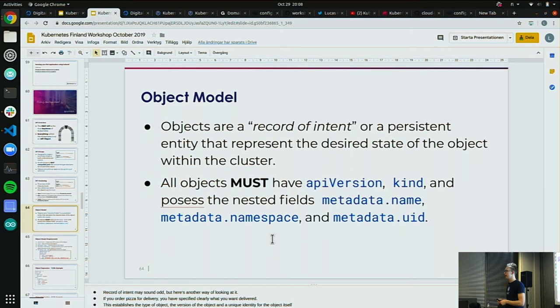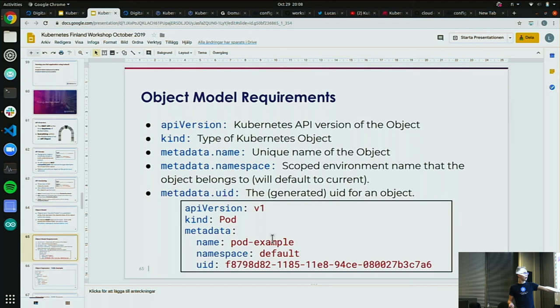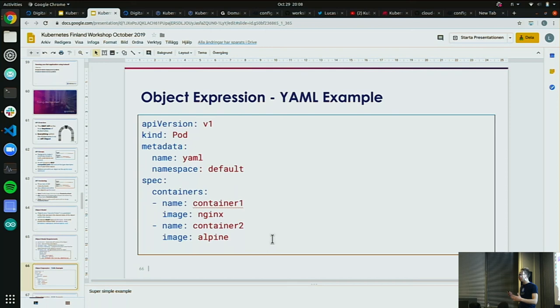We already looked at the pod. This is one example of just this required information. This is a reiteration of the pod we saw earlier. We have API version, kind, metadata, its name, its namespace. Now you were operating in the default namespace. Your name was pod info for the deployment. And then the specification, so we have two important things.